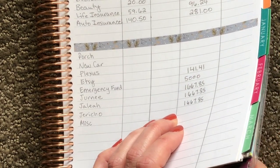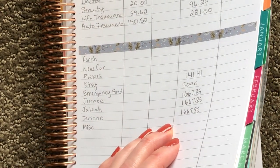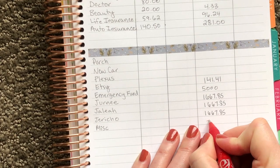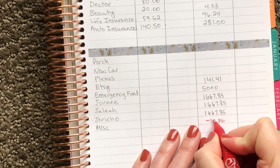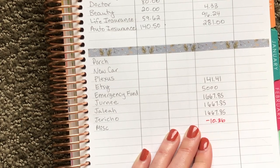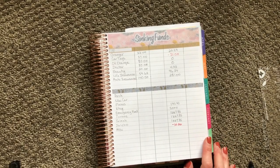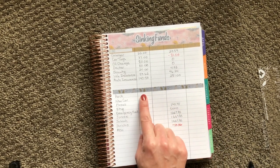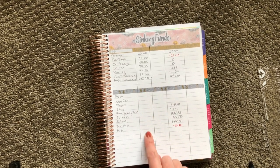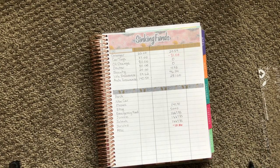And then miscellaneous. We are in the negative. We overspent miscellaneous, which is fine. It will balance out this month as long as I don't overspend again. So that is my sinking fund setup for December. I will fill these in as I close those out. And then after I get my paycheck, I will divvy that up into what I want to put into each category.